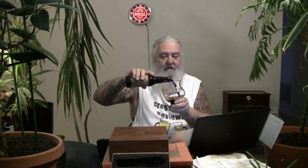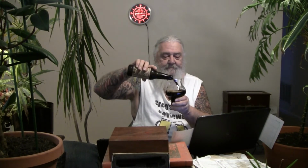Nice hiss, a little bit of smoke. Into the glass we shall go. We're going to pour this fairly aggressive. Very nice. Yeah, about a finger of head on that pour. It is pitch black. Not getting a whole lot of light at all through it. A great looking stout. To the nose we go.